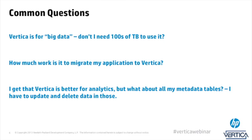Vertica has an Amazon machine instance, which makes it very easy to test it out even in the cloud. You can spin up an Amazon instance that's already pre-configured for Vertica and try it out there.